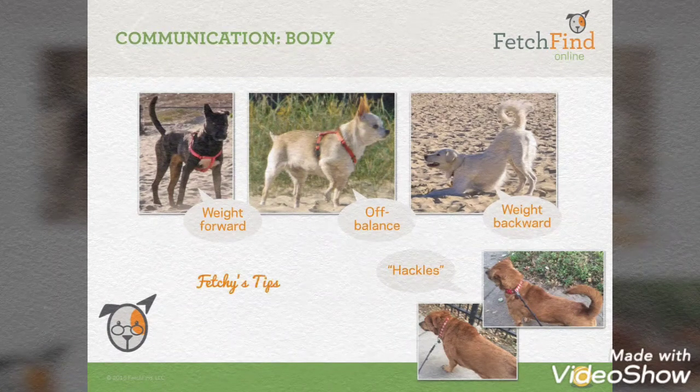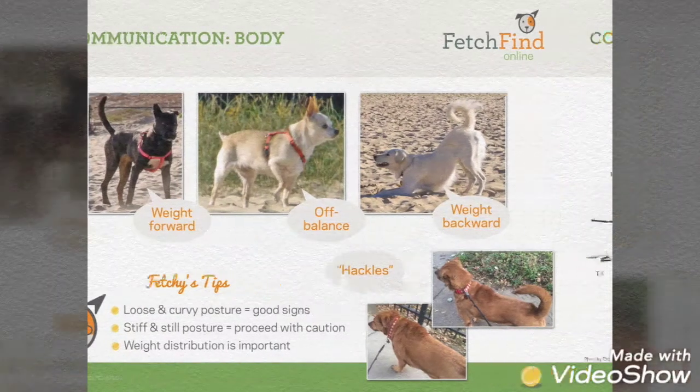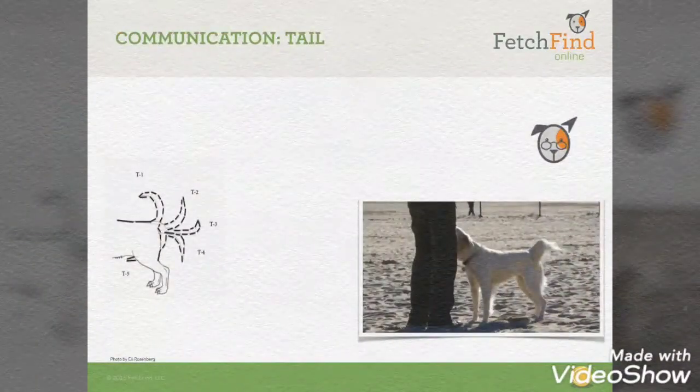Here are some general rules for understanding body posture in dogs. Loose and curvy posture is a great indicator of a happy, friendly dog. In contrast, stiffness and stillness can signal fear or possibly aggression. Pay attention to where the dog is placing their weight. This is always important.